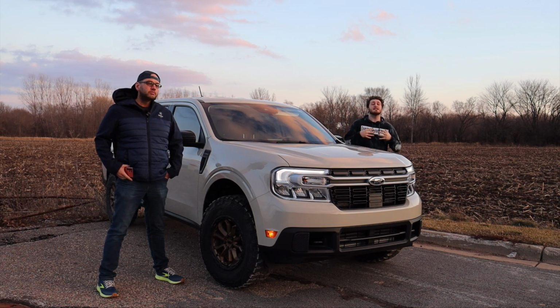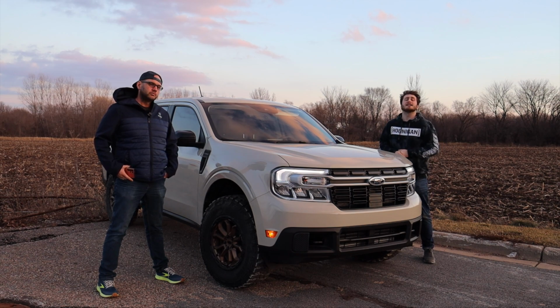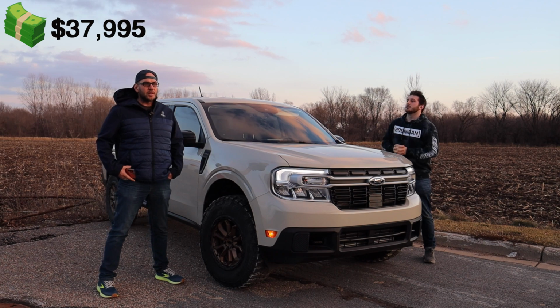The Maverick that you guys are looking at today is my 2024 Ford Maverick Lariat FX4 finished in the color Terrain. It has an MSRP of $37,995, and with all of the aftermarket on it, this is a pretty expensive vehicle. It absolutely is, and let's get started.